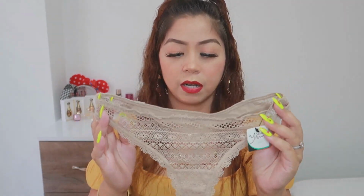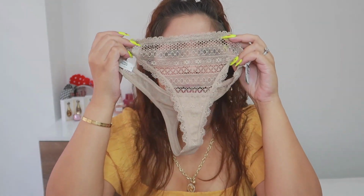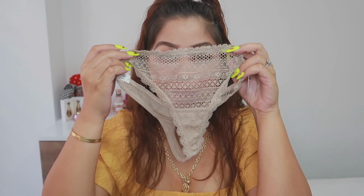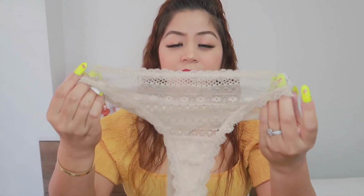So the third one that I got guys is this one guys. It's color nude siya guys. In person nude siya, pero para siyang brown sa camera. And very, very see-through niya, guys. O, diba? Oh, ayan. Sobrang kitang-kita na yung kaluluwa mo dito, guys. So, and of course, kailangan natin mag-shave. Kasi, ayan, manglusot yun, no? Manglusot ang manglusot. So, ayan siya, guys.